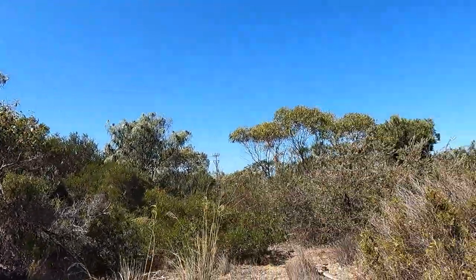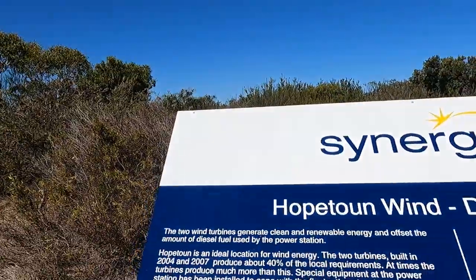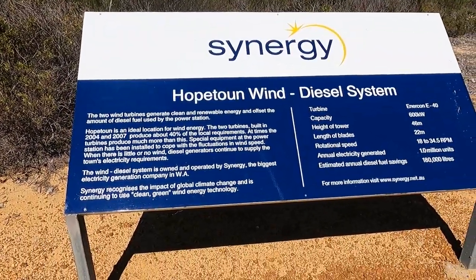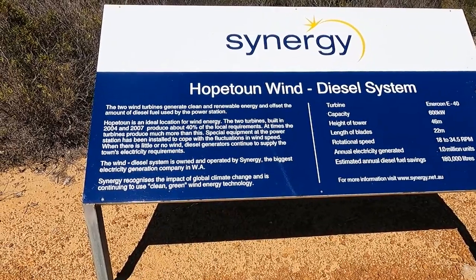All right, guys, I've always wanted to have a look at these giant wind harvesters for power, or whatever they call them. And, oh, it makes me feel giddy just looking at them. So just out of Hopetoun, we've got what is called the Hopetoun Wind Diesel System.